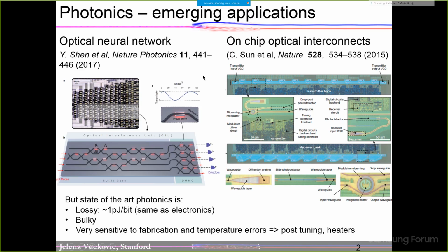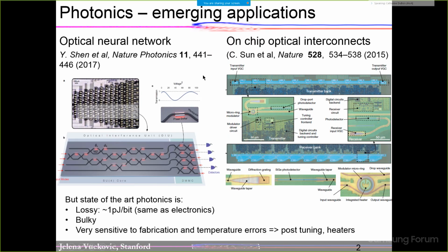So for a start, let me show this slide, and some of you may have seen these results recently. On the right-hand side, we have on-chip optical interconnects. This is the work by Berkeley and also MIT, where they replaced on-chip copper wires with optical connections, and managed to perform operations at pretty high speed and so on. And then on the left, we have an optical neural network, which is the work from MIT by Dirk England, who was actually my former PhD student, and Marin Soljacic. And they built these silicon photonic circuits and showed that they could essentially use this as a very small-scale optical neural network or neuromorphic processor.